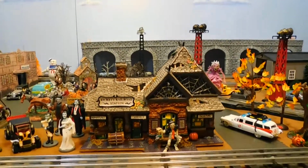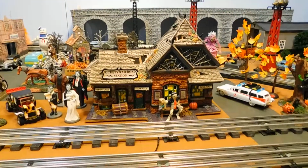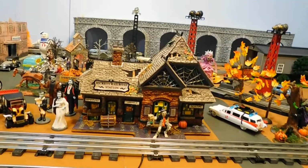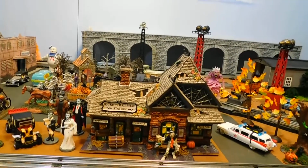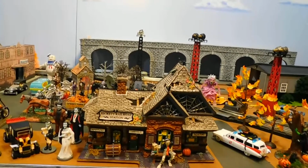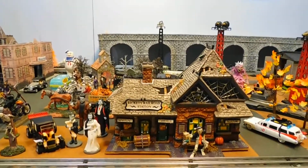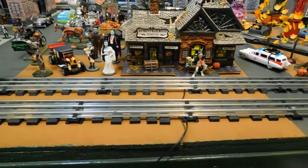Now this thing has got a module inside there with lights and sound. I'm going to turn it on. I'm going to let you listen to the whole thing. And then I'm going to turn it off again because although the lights are nice, the trains I'm going to be running here today, well, with everything going at the same time, it's really loud. So, here we go. See? On, off. Just hanging there.